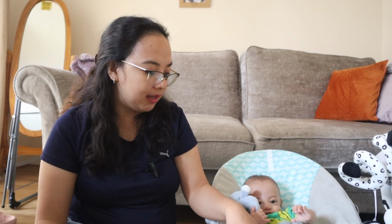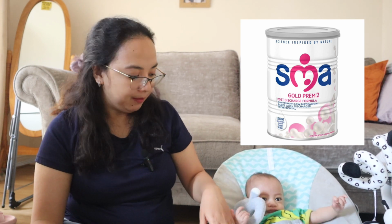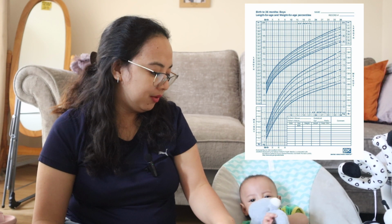At the moment he is still taking formula milk plus my breast milk. I still pump, although it's not much, but I wanted to incorporate breast milk, which all of us know is very healthy. It's rich in antibodies, so I wanted to give it to him as much as I can. Plus, of course, the formula milk. He has a very specific milk, the Gold Prem, which is specific for low birth weight babies.